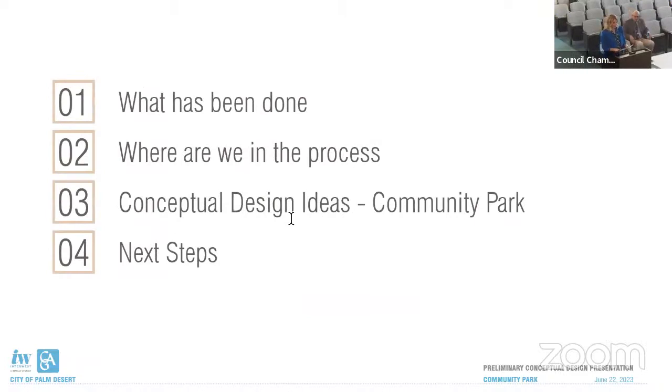So moving on, before I introduce Gianno Fioli from InterWest Consulting, we're just going to go over what has been done to date, where we are in the process, and then show you these conceptual ideas for the North Palm Desert Community Park. Then we'll take you through next steps and answer any questions that you have. So without further ado, I'd like to introduce Gianno Fioli from InterWest Consulting Group.